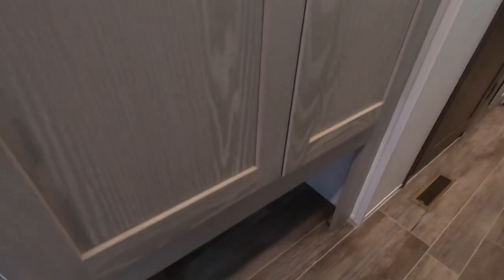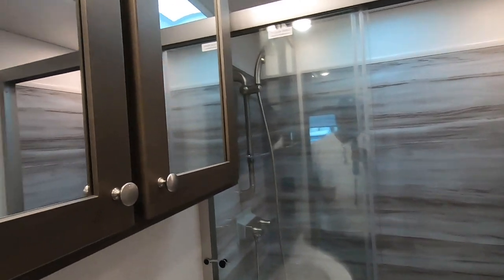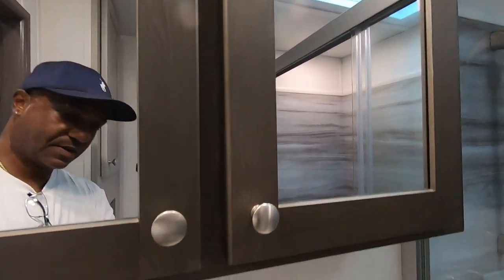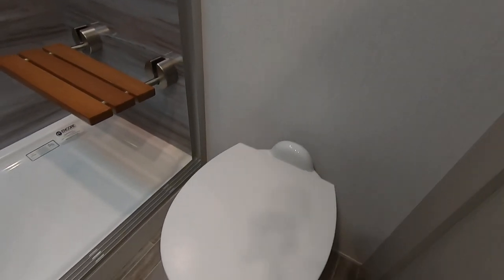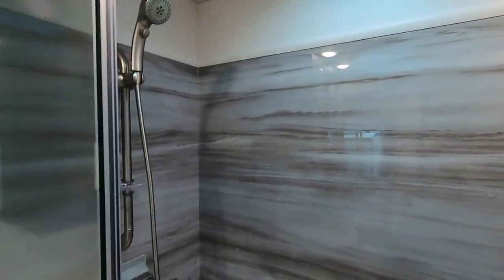We've got some additional storage right here. Little shoe cubby area, if you like. More room for maybe a pantry, but definitely extra storage. Let's check out the bathroom. Medicine cabinet. Nice solid countertop, porcelain toilet. Very nice shower with the teak seat that's able to hold about 300 pounds. You got storage here for your toiletries or what have you. Only thing is there are no hooks. No place to put towels other than right here.